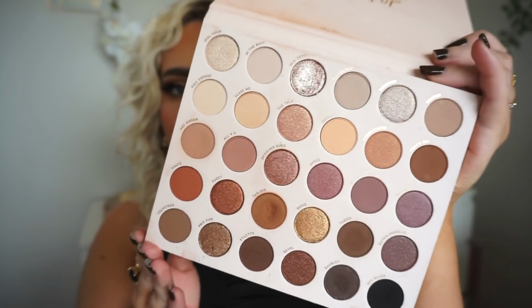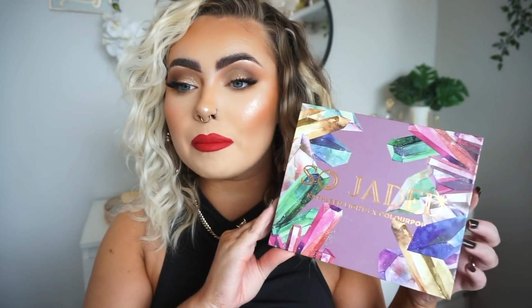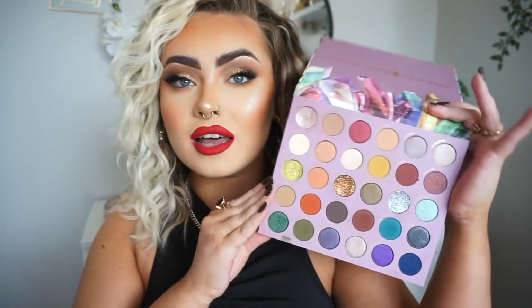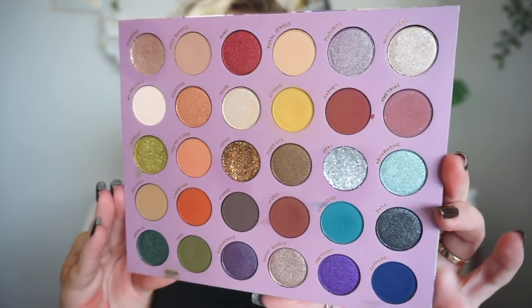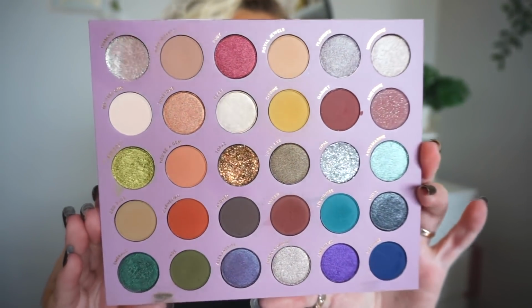Absolutely beautiful. Then lastly, for my favourites, of course I had to give this a wee mention. I love this palette so much. This is actually a collaboration palette with Colourpop, and it is the So Jaded palette, in collaboration with Kathleen Lights, and I think this is absolutely stunning, and that's what she looks like here. Again, it's just the exact same size as the two palettes I just showed you. I'll give these a wee close-up here. I think it is absolutely beautiful.